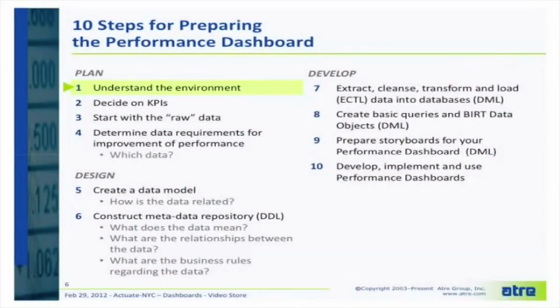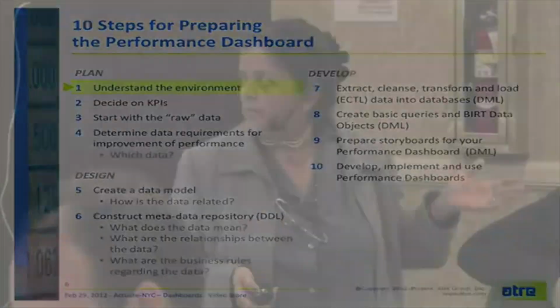Okay, so he will be covering ECTL, then data management language, creating the basic queries, which we will see a little bit later, and preparing storyboards, and developing and implementing the performance dashboard. So those are the 4 steps which Mark is going to cover. And all of these 10 steps, you are not going to do all 10 in the afternoon. Mark has loaded the database, which he's going to give to you, right, Mark? That's correct. That and several other example data sources. Okay. And Jeff is going to be the judge this afternoon. What do you like, Jeff?